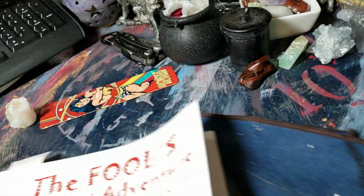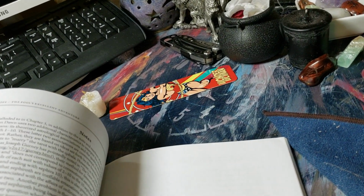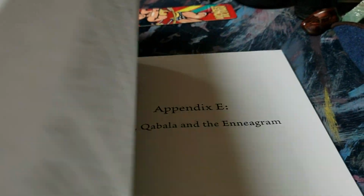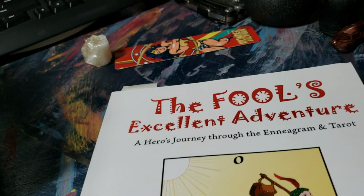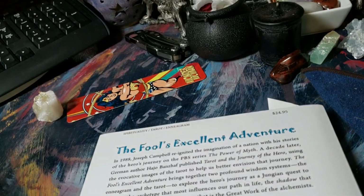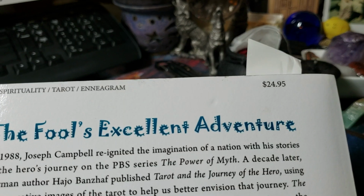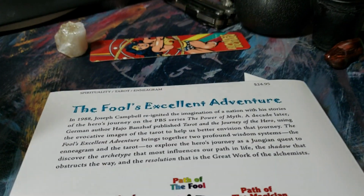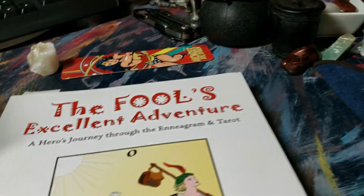I think that I read most of the book, and I didn't get into the appendixes. I was just reading about the tarot and the enneagram on this one. But well worth the read. If you can find this used, it would probably be a better deal. The book is $24.95. It's a little bit cheaper on Amazon. I think it was about $18 on Amazon. But you can probably find it used elsewhere. But honestly, it's a really nice book.